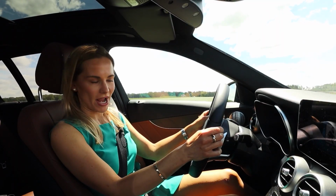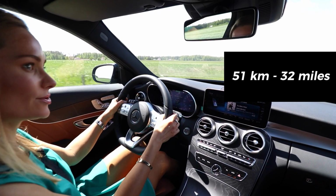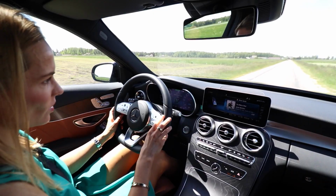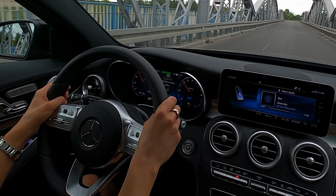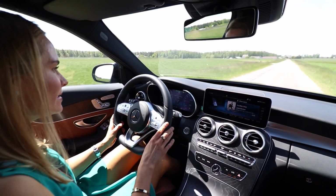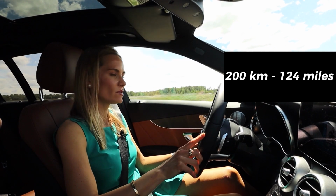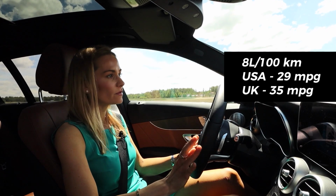So let's talk about the range. Mercedes-Benz is claiming 51 kilometers. Is it true? Actually, it is very true. This figure is real and it is honest. So I've picked this car up on Friday afternoon. I've driven through peak traffic in Warsaw. Lots of cars. Well, obviously, it's traffic. And then I hit motorway, 200 kilometers, and all I've used in terms of petrol is 8 liters. It is a wonderful result.